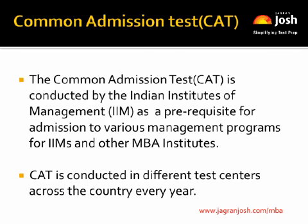Let us understand what is Common Admission Test CAT. The Common Admission Test CAT is conducted by the Indian Institutes of Management as a prerequisite for admission to various management programs for IIMs and other MBA institutes. CAT is conducted in different test centers across the country every year.